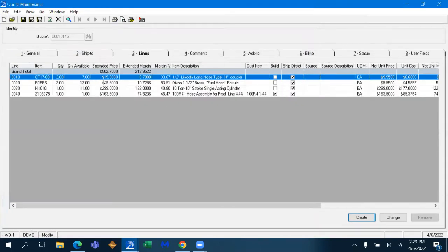Another thing is on Tribute, if you've got a 30-line order, you got to tab through 5 screens. If you notice that the totals will be at the top of the screen along with your margin. So we got $502 on this order, putting $213 in the bank. You can quickly view your gross margins. I can fix them before I place this order.